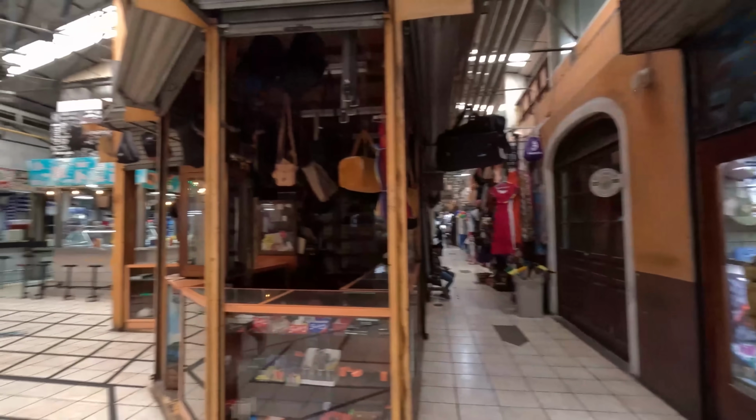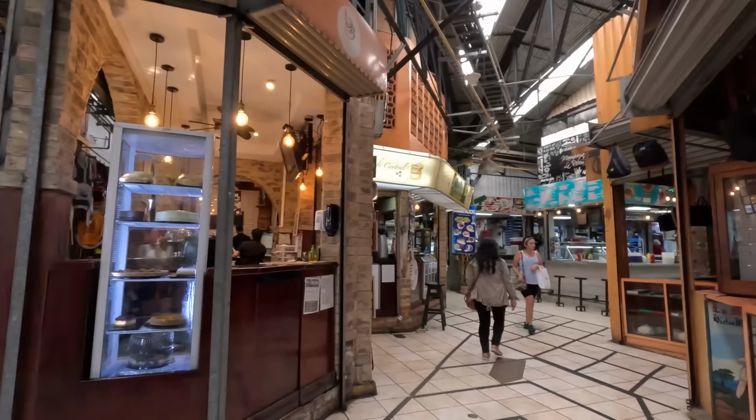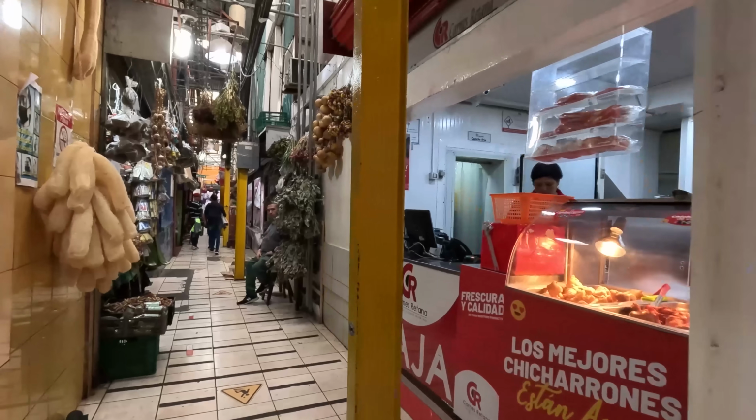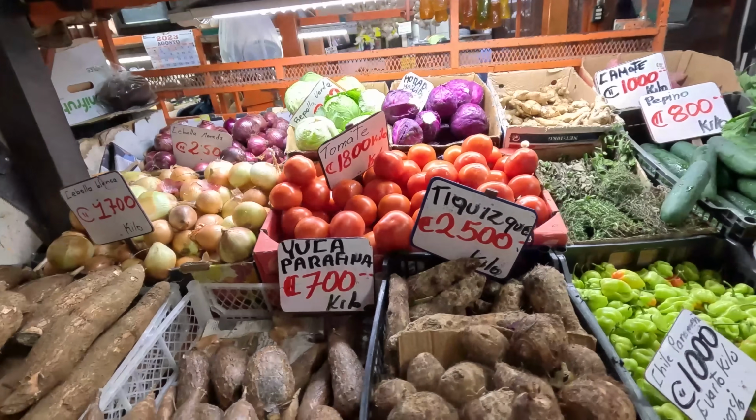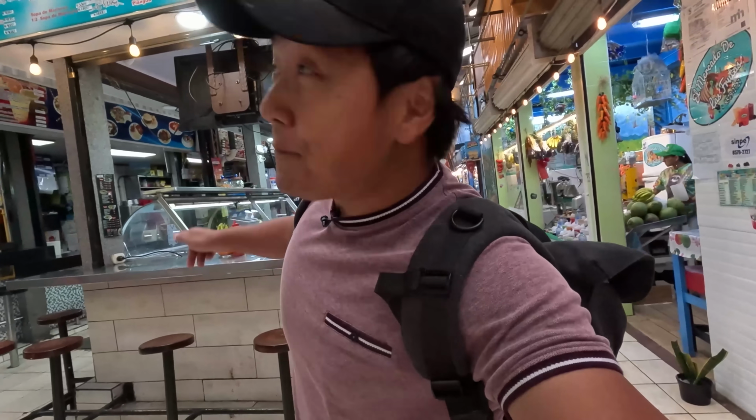This market started in 1880, making this one of the oldest markets in Costa Rica. And this is a market to come to for, well, pretty much everything. There's clothing, there's spices, there's vegetables, and of course, ready-made food. And these food stalls that you see around me, these are referred to as sodas. And this stall right here, this is gonna be my first soda experience.